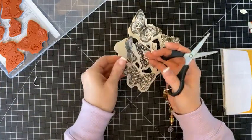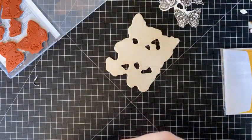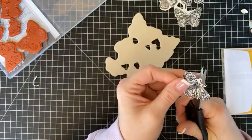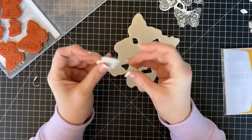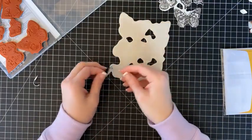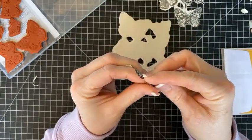And you can even do this with large ones. Like, look, watch this. I don't like it when they don't line up. Okay. So this one we'll just put on and then it'll be easier.